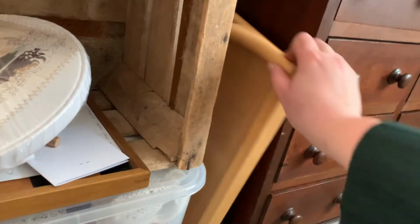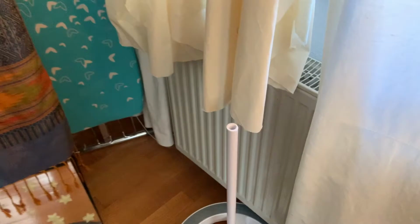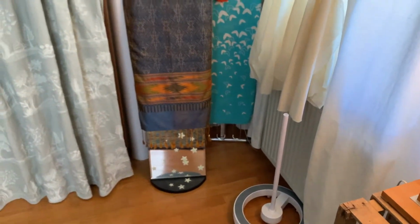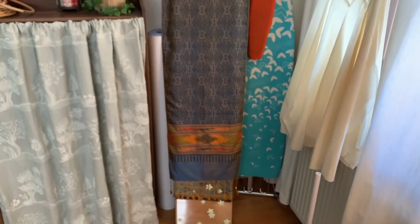And a tray for when I have coffee in here. I use the tray so in case of spillage everything stays on the tray and it doesn't get on any work. A floor stand for my light, and behind it my ironing board that I desperately need to make a new cover for because it sticks out like a sore thumb.